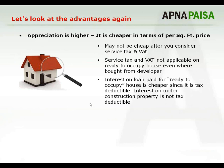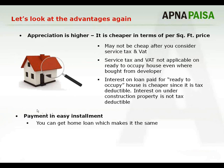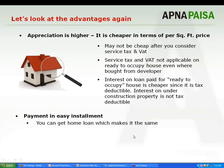The interest payable on a loan taken to buy an under construction property is not deductible in the years in which the property remains under construction, and therefore even the financing of an under construction property is more expensive than the financing of a ready to move in property. So I think there can be a bit of a myth about how cheap an under construction property is.